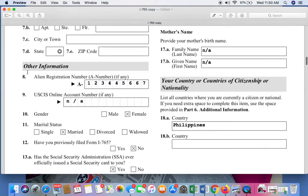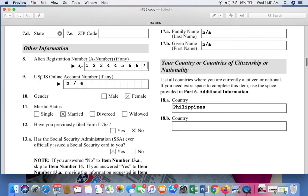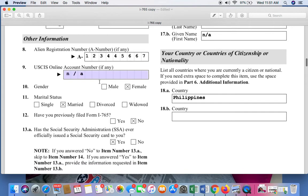Other information, alien registration number. You can see your alien registration number on your NOA, on your receipt from the immigration. It was on the right side. Then you have to write it down right here. It's very important that you fill this up. And then USCIS online account number. If you have any, then you can put your account number right here. But me, I don't have a USCIS account number, so I'm just gonna put N/A.